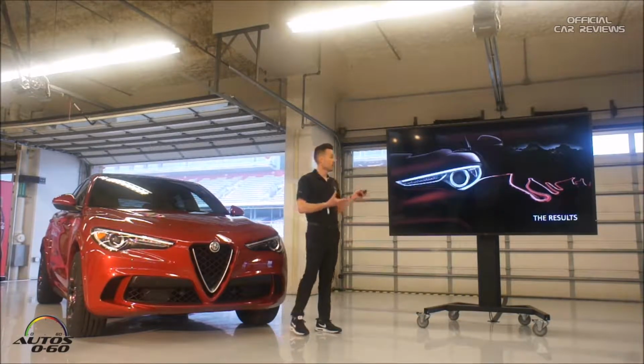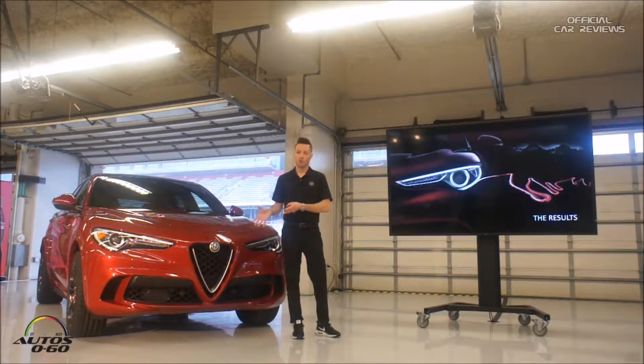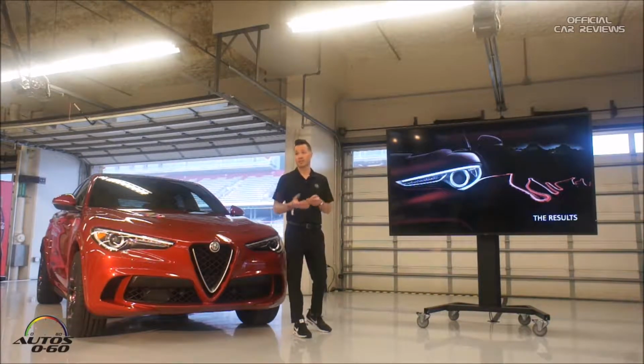But that's all well and great, but what does all of that result in? Well, if we take a look at the Q4, we mentioned how it's the first time we paired it with this motor. And that's great for not only inclement weather driving and driving in the snow, but it's good for when you're trying to launch the vehicle or improve your 0 to 60 time.